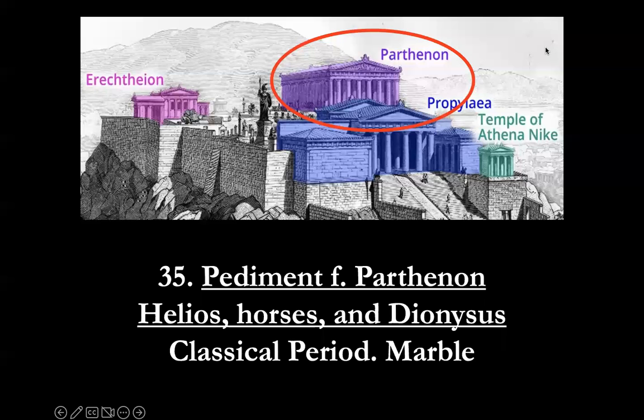This is part of number 35, which is the whole entire Acropolis. And then on the Acropolis is the Parthenon, this one building we're focusing on. And then a part of the Parthenon is just the pediment from the Parthenon, Helios, horses, and Dionysus. And this is from the classical period made out of marble.